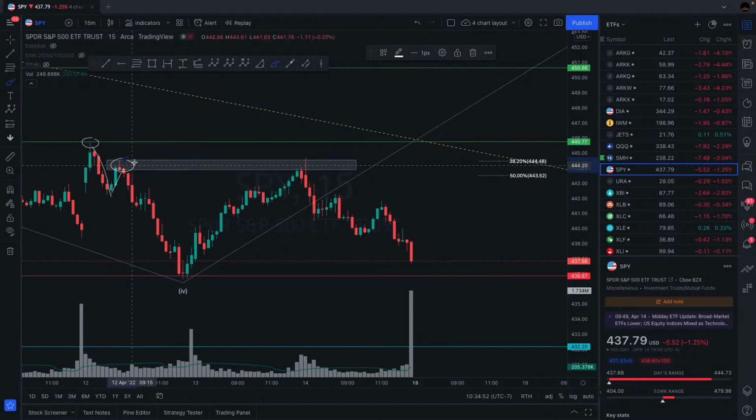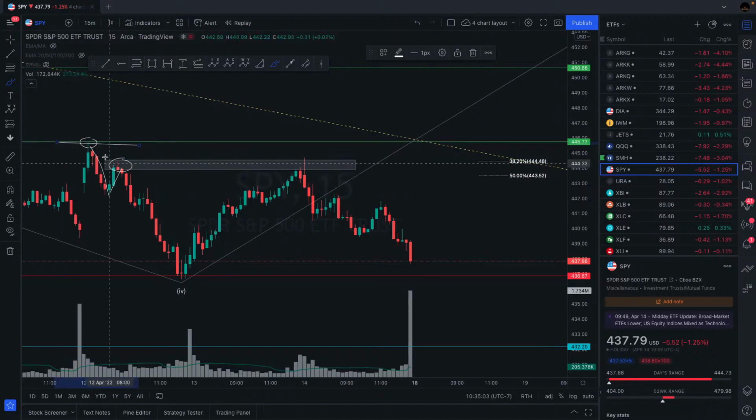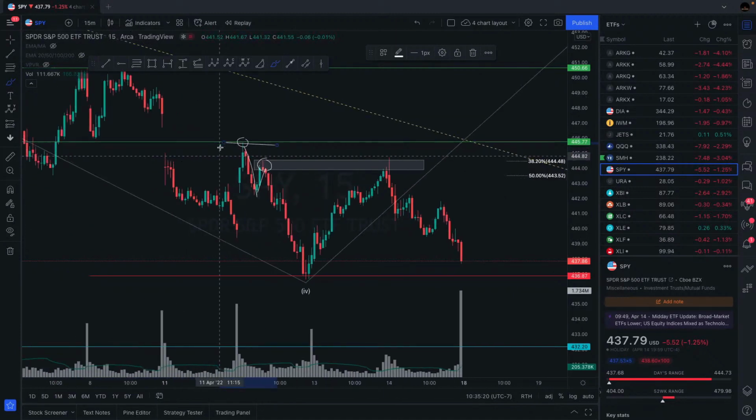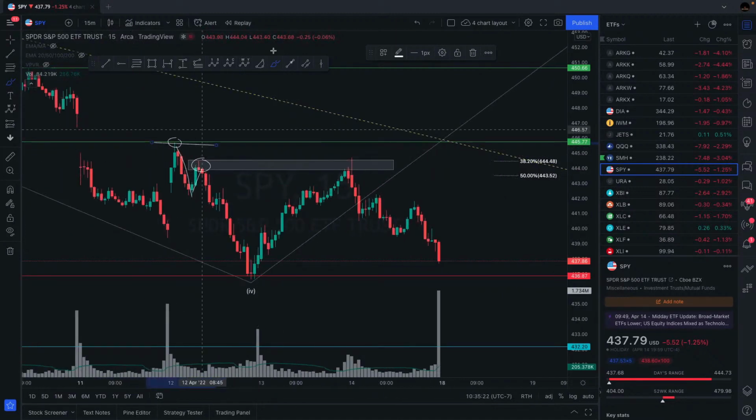So here comes the pullback on it, and then all the people that were waiting to short at these levels are going to short it here, and then they will put their stop loss right above this level. Because if this level's high breaks, that means the shorts that shorted here, their thesis is invalidated, and if this high breaks too, that means the shorts that shorted in this level, their theses are wrong too. So we got a stop loss hunt, and then we go to the upside.